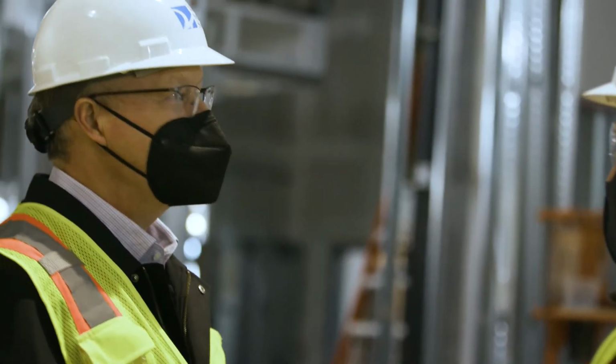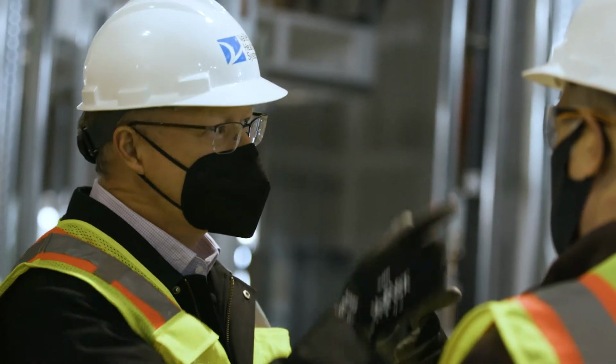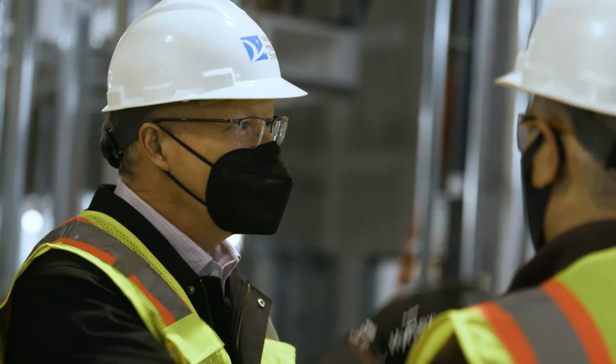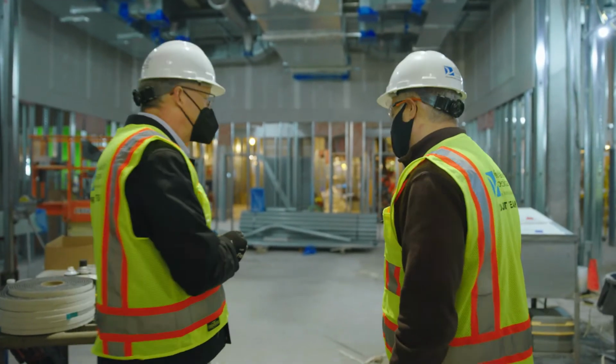So can we walk in and see what is different about these operating rooms? Because I see over here you've got some interesting things hanging from the ceiling. Absolutely. Let's step right in. All right.